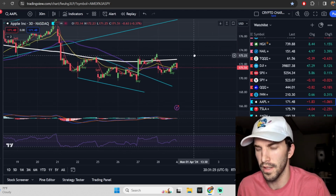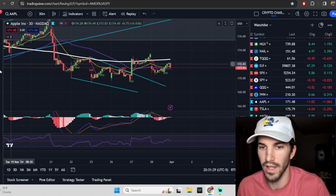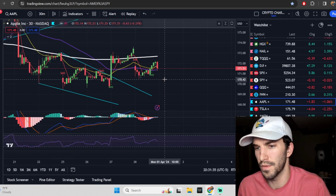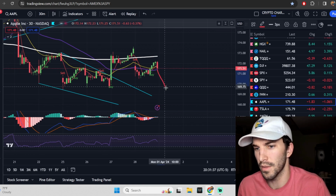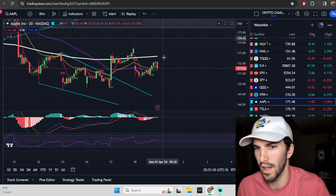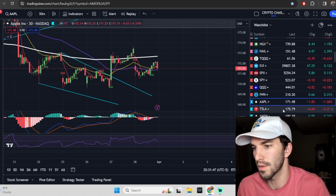So we just want to pay attention to if this heads up or if this heads down. And right now you'd have to say, with where the MACD is on the 30-minute, it could go either way. So we want to pay attention to the other direction as well. If you're going to see this head down, most likely you're going to react down to this level and see some kind of pop. And that would give you this left head and then right shoulder. So there is a way up and a way down for Apple, and you just want to react based on the price action throughout the day.